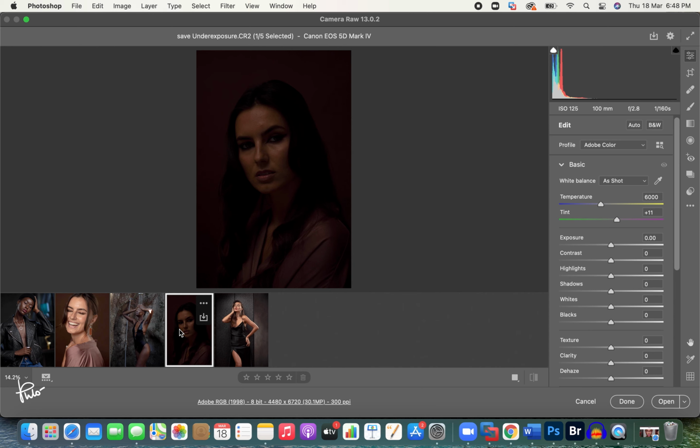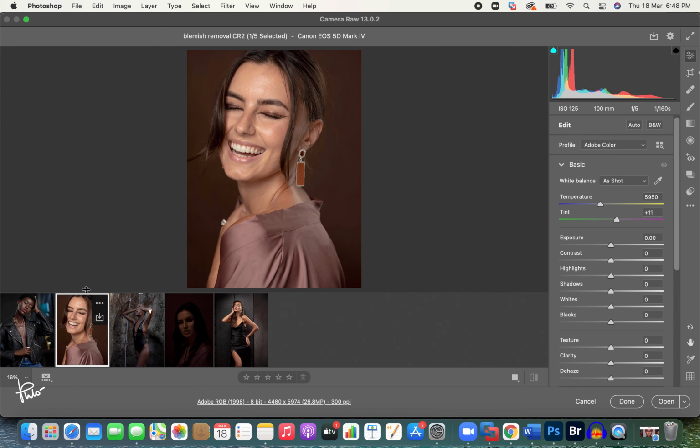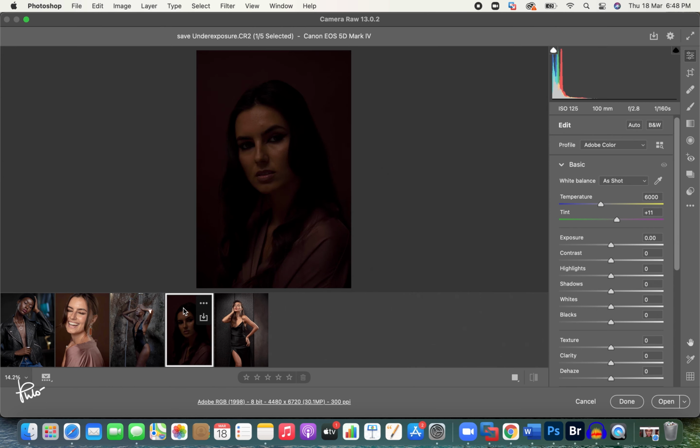So this is an image that I shot whilst I was doing some test shoots. I actually have a video coming on this beauty shoot I have done. So this is one of the properly exposed versions of the shoot I did with this.